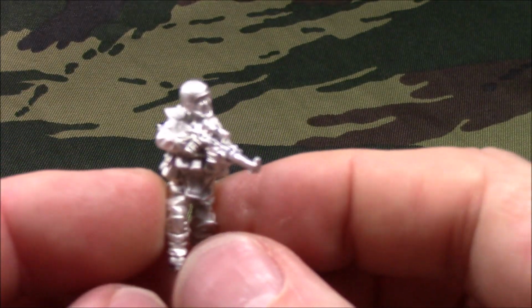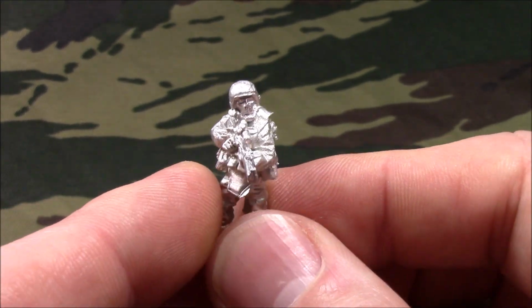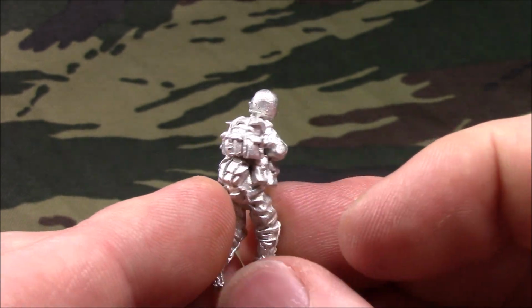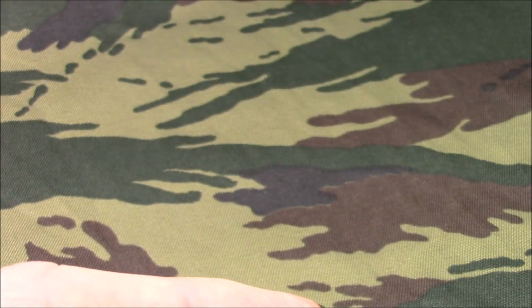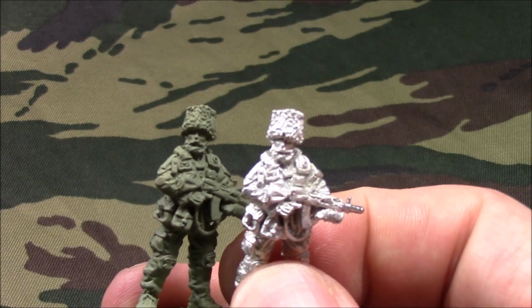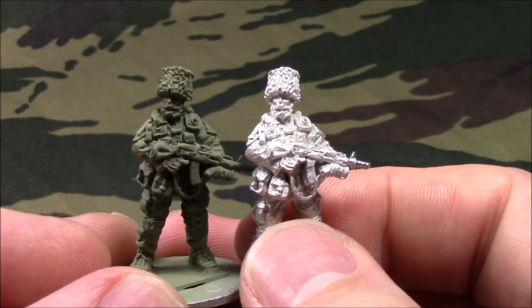Here's the last one. This guy is really cool. Love these pouches. Love all the backpacks. So again, here are the same two figures. One's been primed, one's just bare metal. So that's how they come.